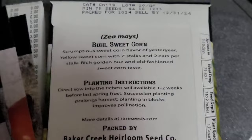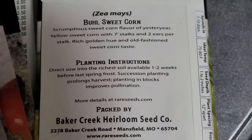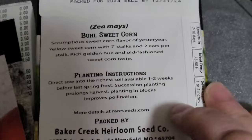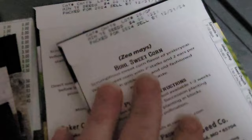So it's getting pricey. This is sweet corn, and they use words like yesteryear. It's an old fashioned sweet corn taste. And I don't see if this is an heirloom. I think it is. If it doesn't say, I'm going to assume that it is, because Baker Creek's usually really good about saying if it's a hybrid. And there are some hybrids that are not bad, you guys. Hybrid does not mean GMO. Okay. We can talk about that more another day.